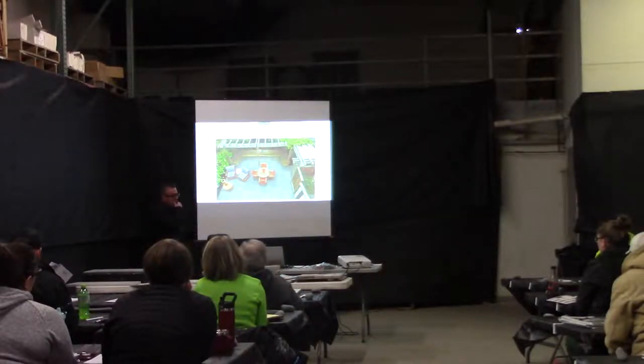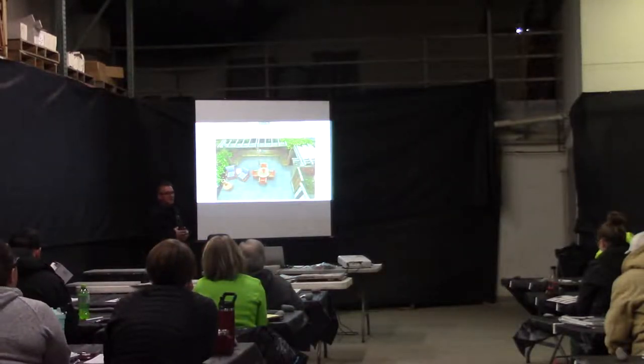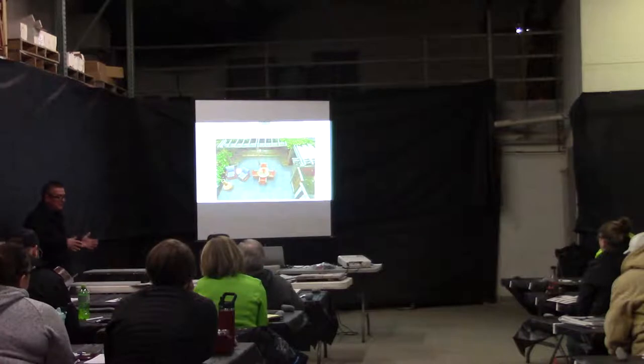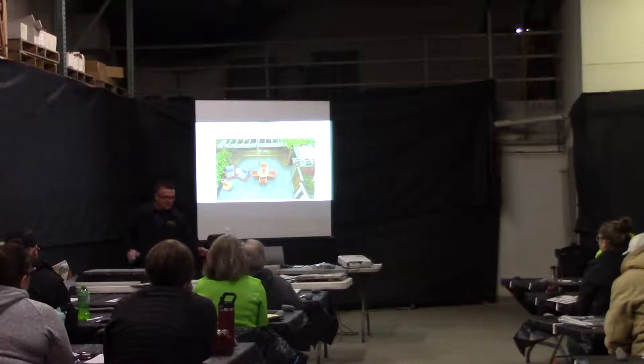So we're developing a pattern now. It's called Fossil Snow. It's a three-piece pattern. Again, most of the collection is 24 by 24. I have seven sizes of this paver. So most of the pavers are 24 by 24. These are the swatches.